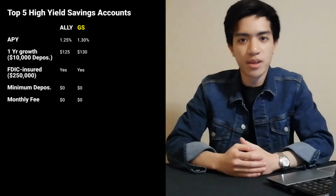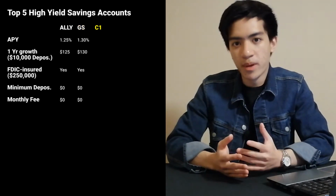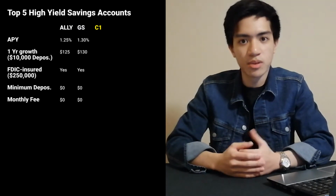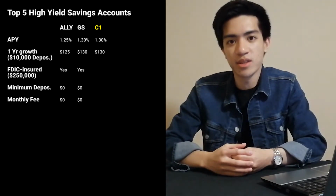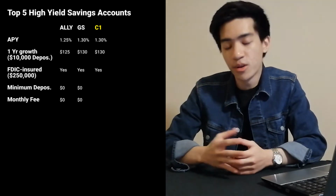The third high yield savings account is offered by Capital One, a very big brick and mortar bank that offers multiple ATMs across the country. Capital One's high yield savings account is 1.3% APY. Again, $250,000 FDIC insured, and there are no minimum deposits and no monthly fees.